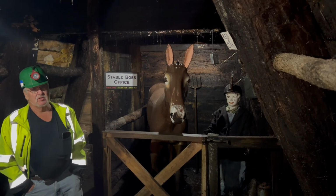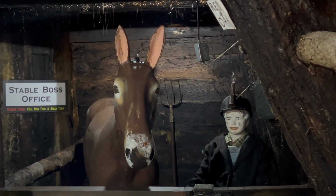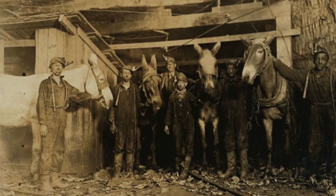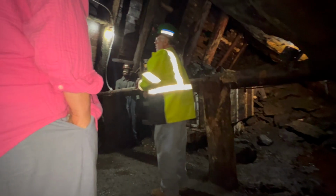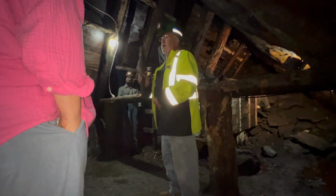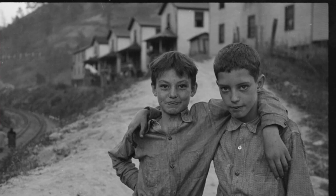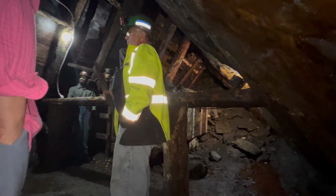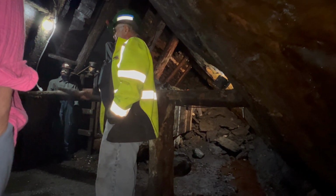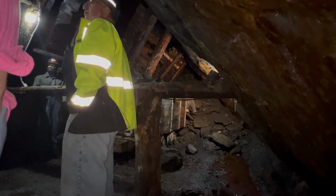Now, some facts about the mules. Our guide explained that the mules lived in the mines, meaning that once they went down there, they never came back up. One of the jobs of the mules was to get the carts rolling. There were no brakes on the cars, and so as the carts rolled down the hill, boys, just 10 or 12 years old, were tasked with the job of stopping the carts by taking a piece of wood and shoving it into the wheels. Go around, hit the bottom of the car, stop the wheel from turning, and slow the trip down.